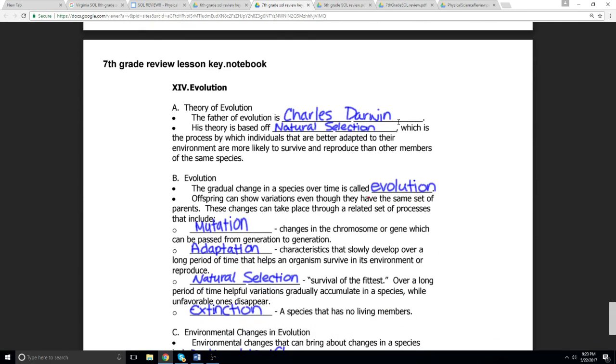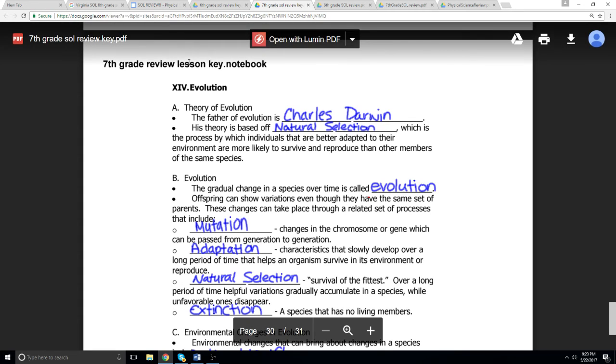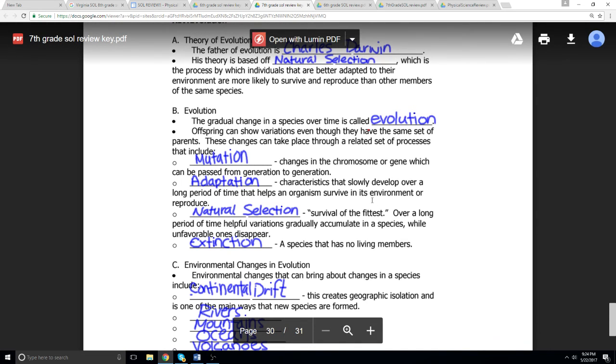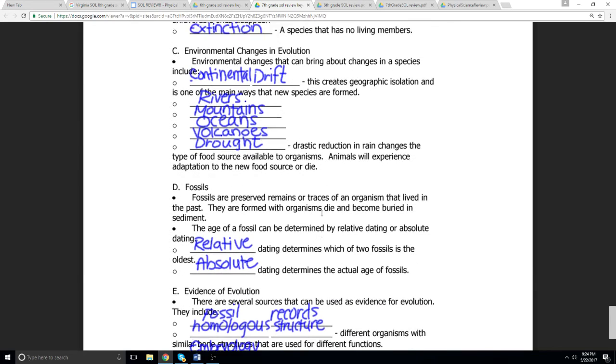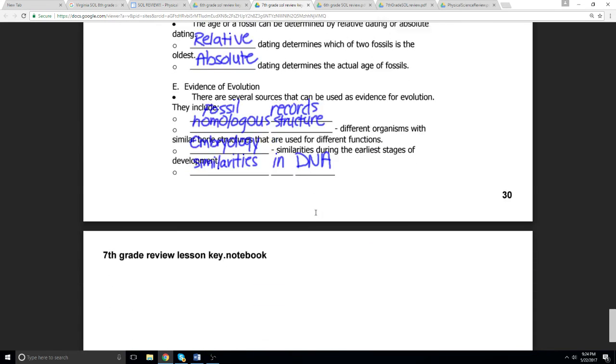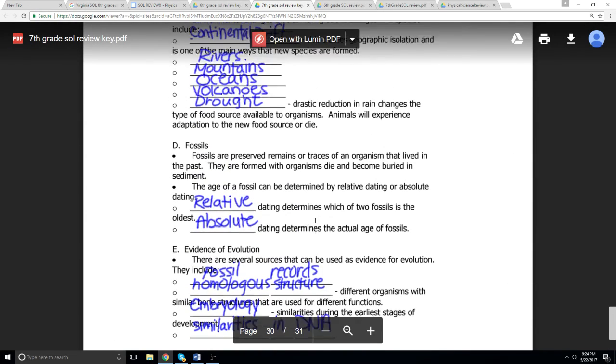Ooh, Darwin and natural selection. I think Miss Robinson will agree with me. They'll definitely ask one question here about Darwin and natural selection. Survival of the fittest type deal going on there. Either adapt to survive, or mutation, they develop things that help them survive. Fossils. You should know what that is. Alright, that's it. I think that's it.